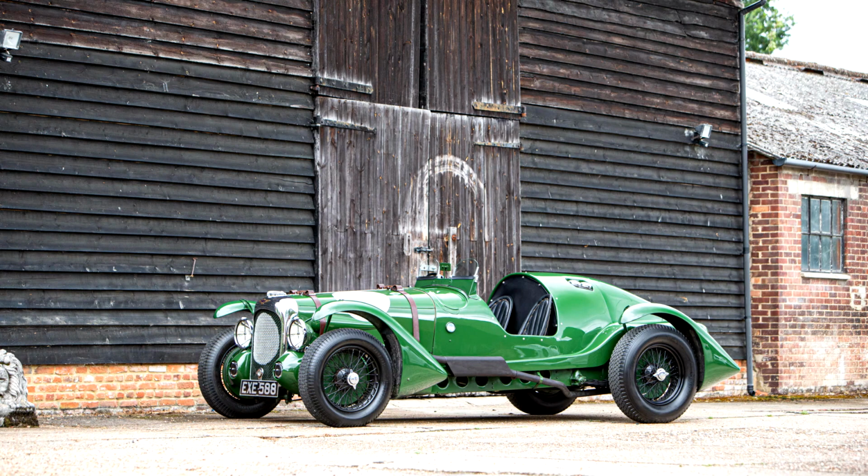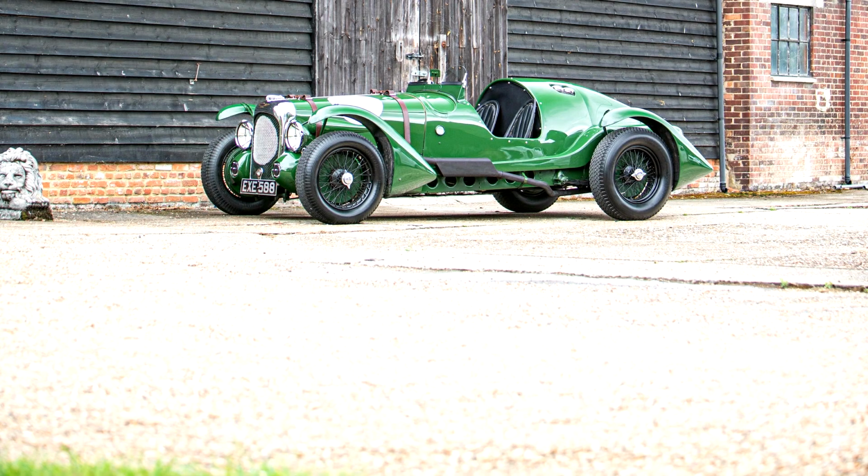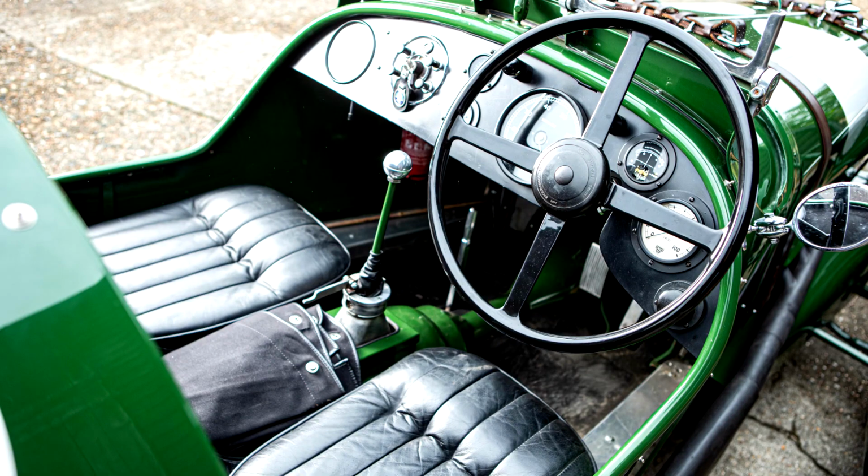The replacement engine, number 14112, has lands, flanges, between the crankshaft journals so that the conrods do not touch. X performed well in VSCC hill climbs and other events in the 1960s. The current vendor bought the Lagonda from Donald Overy in 1985 and put the car into storage for several years while marriage and family life took precedence, necessarily slowing the process of restoration.